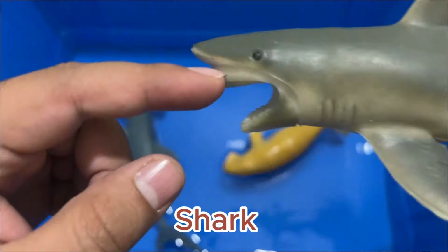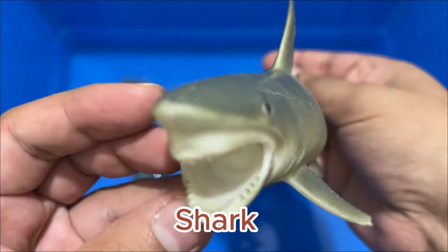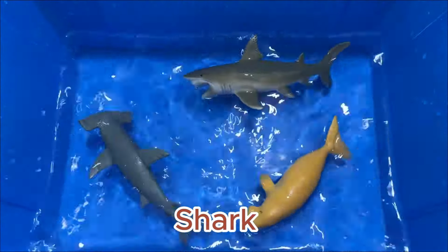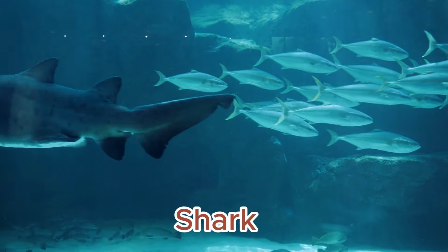Sharks have a muscular upturned tail and pointed fins. Sharks normally have tough gray skin with tooth-like scales. They also may be cream, yellow, brown, bronze, blue, or nearly black in color.